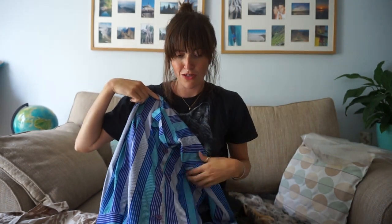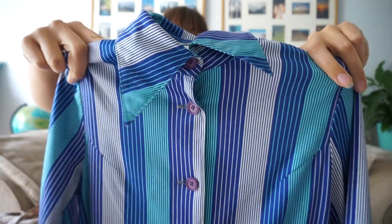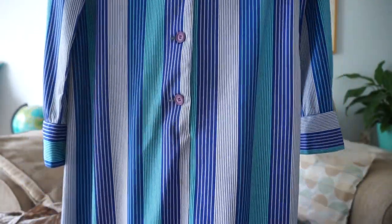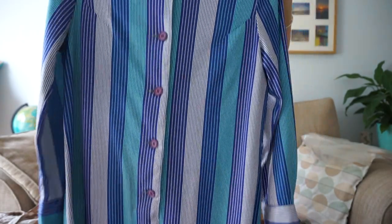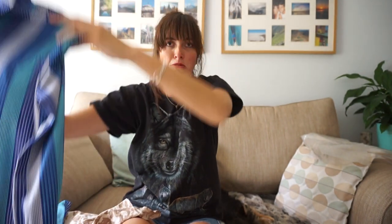Next, if you want to add some stripes to your wardrobe, vertical stripes like this are the most flattering as it elongates you. And this is in a classic colour combo of blue and white. And I just really liked the big oversized collar. Again, this is another Japanese little dress I found in London at the weekend. So, very nice.